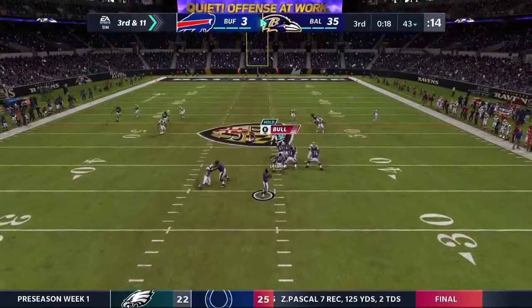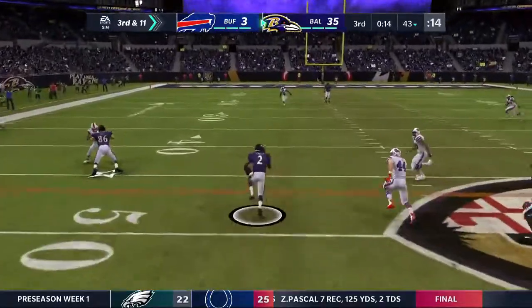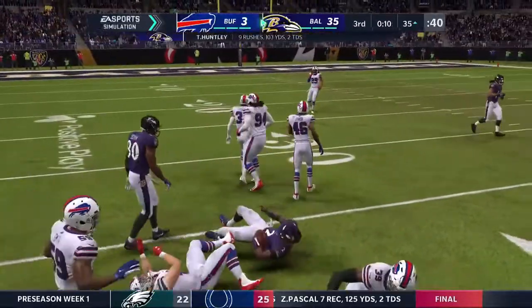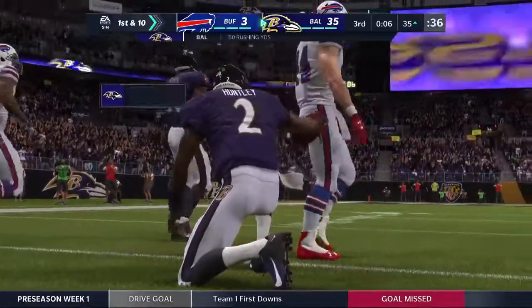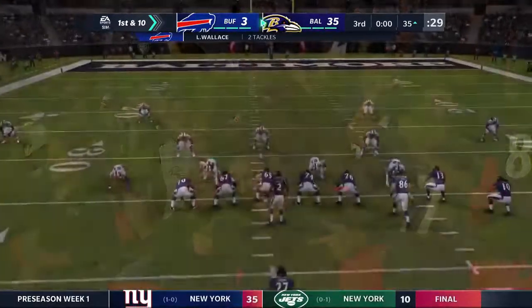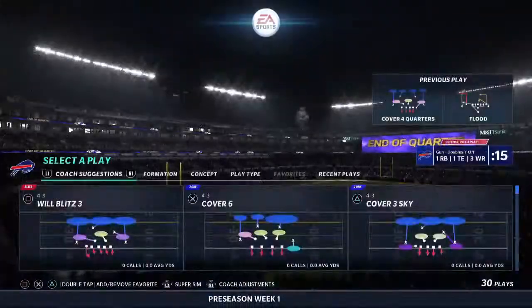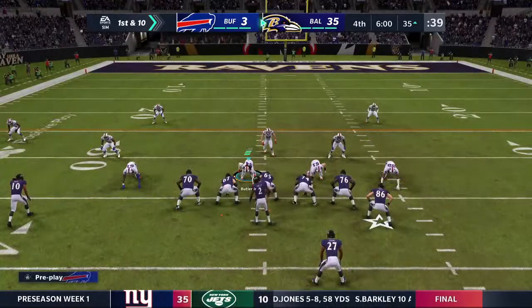On 3rd down, Huntley. He can run for it, and he will. He's going to get this down to the 35-yard line. 23 yards on the tuck and run. First and 10 at the 35-yard line. So 1st and 10, and if they score on this drive, might have to start digging in our second-half blowout material. Back now in Baltimore.